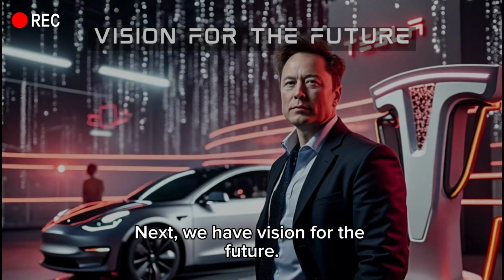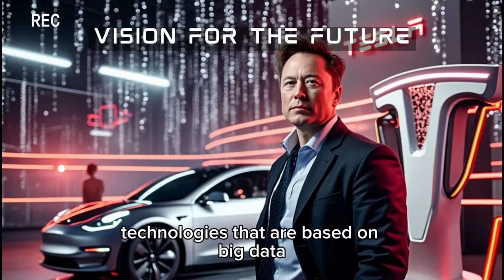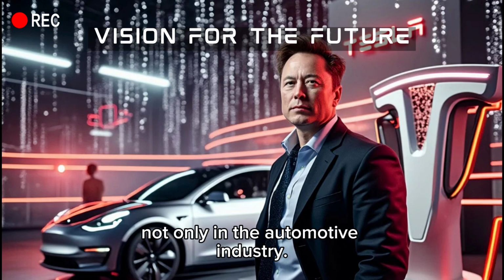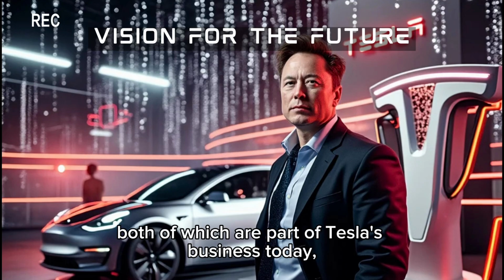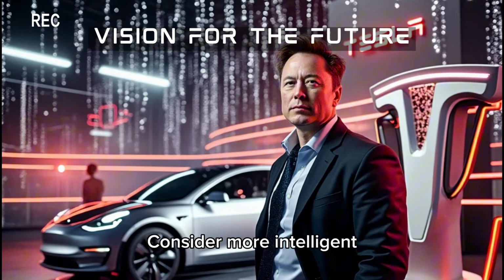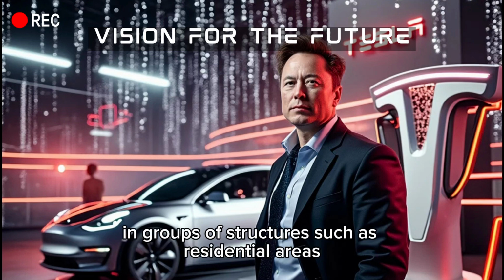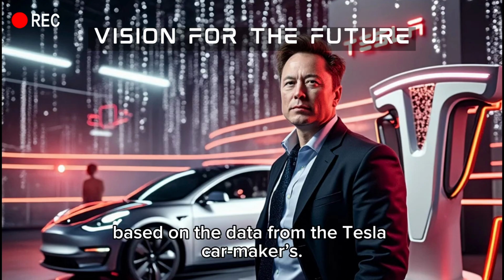Next, we have vision for the future. Although Tesla is looking into the future, technologies that are based on big data will continue to dominate and shape industries, not only in the automotive industry. Energy storage and solar, both of which are part of Tesla's business today, should be able to gain from similar agility. Consider more intelligent grids that use artificial intelligence to manage energy consumption in groups of structures such as residential areas, or very efficient delivery lines based on the data from the Tesla car makers.